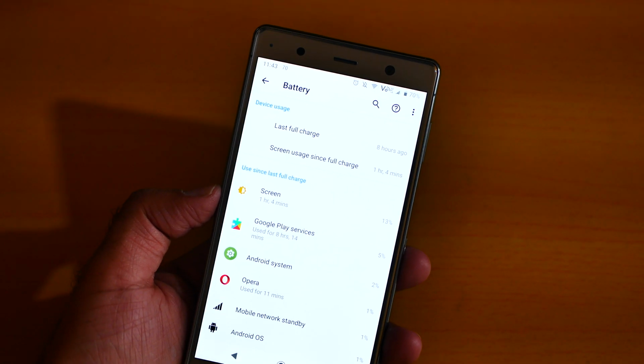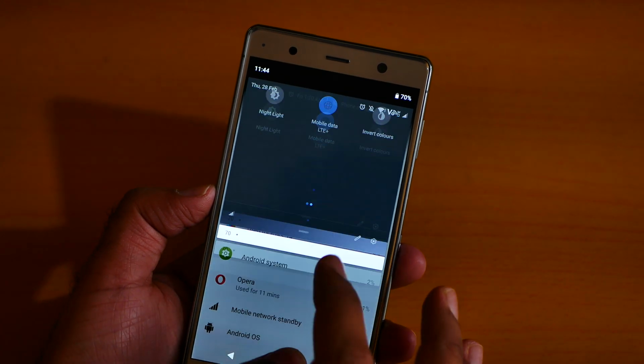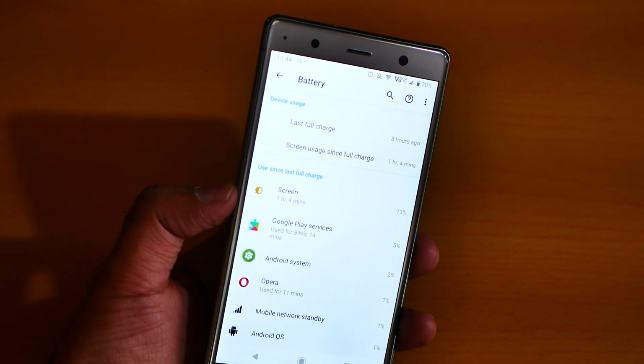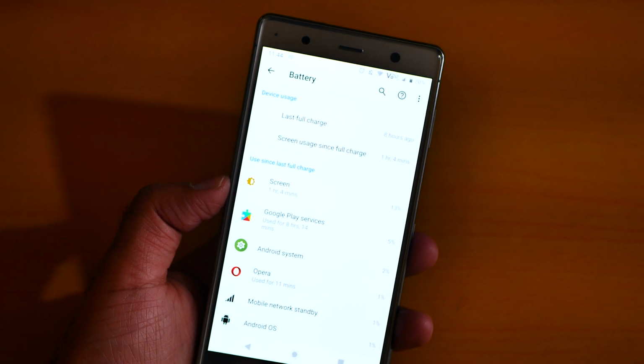I'm using the Wi-Fi, plus I'm using the 4G LTE plus 4.5G. The battery life is amazing, to be honest with you. The battery life is next level. I've never seen such an amazing battery life on any given phone. The battery life is the best.